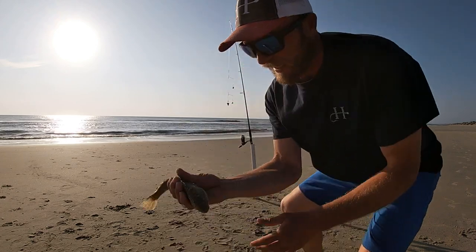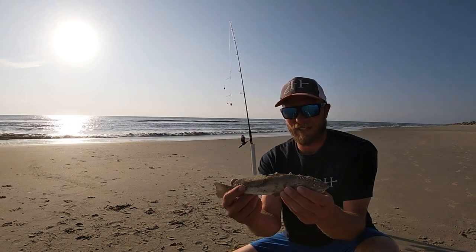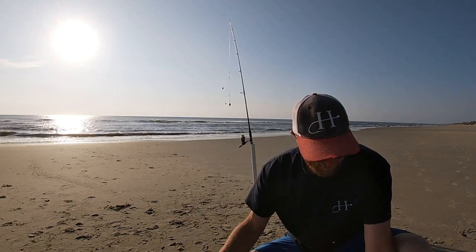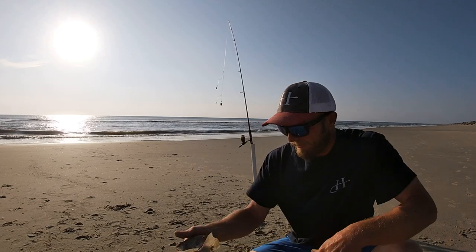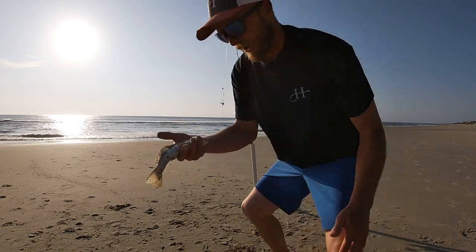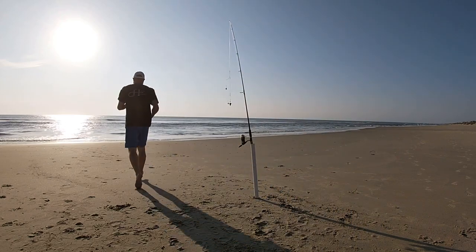I love catching these down here. And honestly, if you're eating, this guy is probably just about as big as you want to keep. I'm getting them back in there. I'm trying to get another one. Here we go. Fish is picking up.